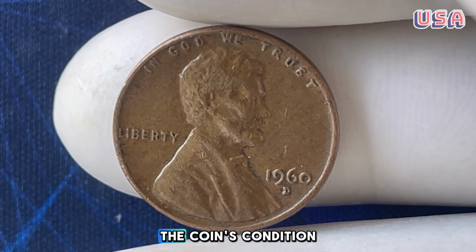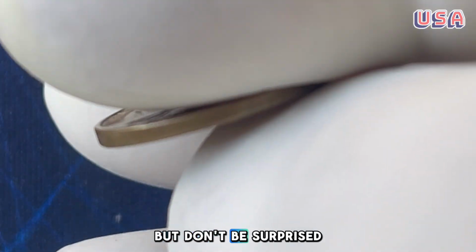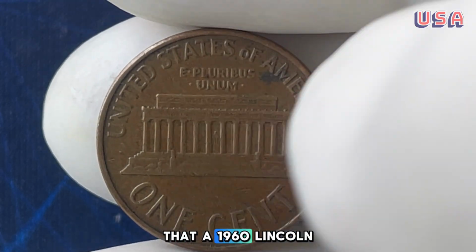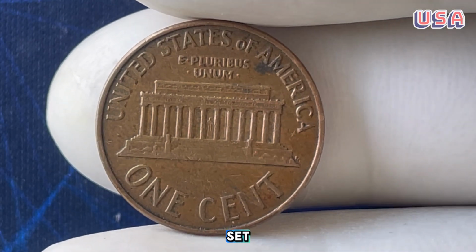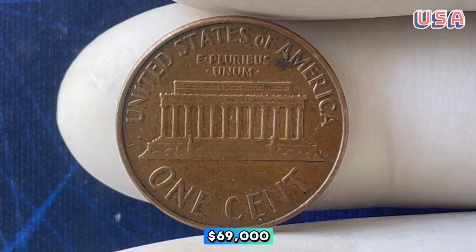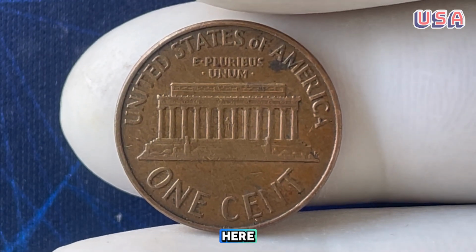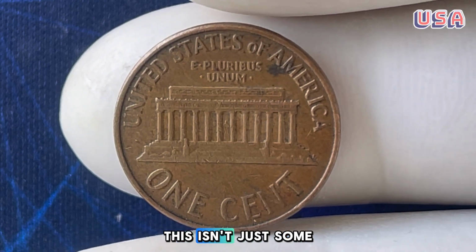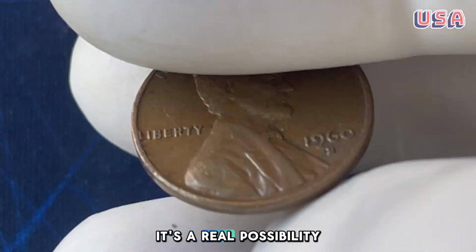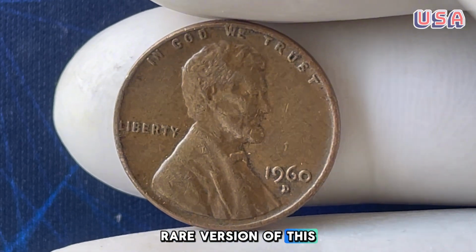Well, it depends on the coin's condition and any unique characteristics it might have. But don't be surprised if you find out that a 1960 Lincoln Penny from the proof set could fetch between $4,500 and a mind-blowing $69,000. That's the kind of range we're talking about here. And here's the kicker, this isn't just some fantasy number. It's a real possibility if you're lucky enough to find a pristine, rare version of this coin.